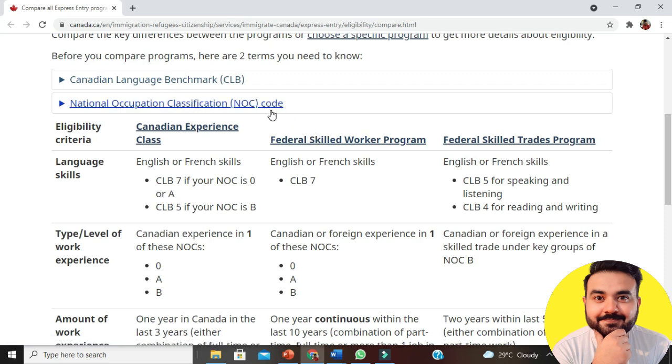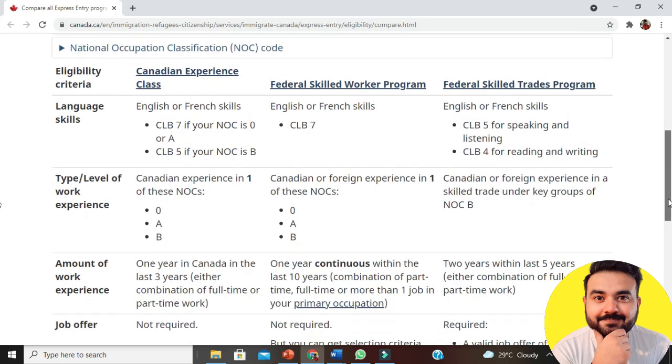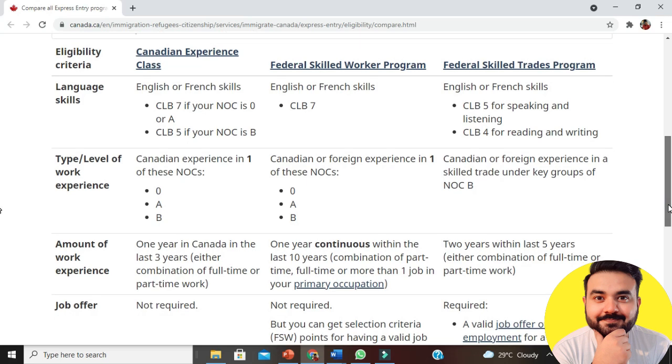And then the National Occupation Classification, that is the NOC code. Now, I know that people are going to comment that the NOC code is going to change, but it has not changed, and maybe it will not change for another 7, 8 months. So we cannot really talk about it unless it is implemented. Currently, this is the scenario.